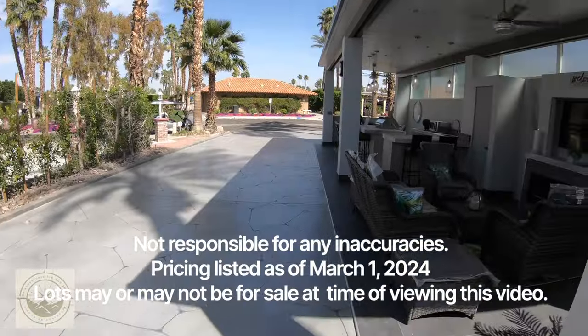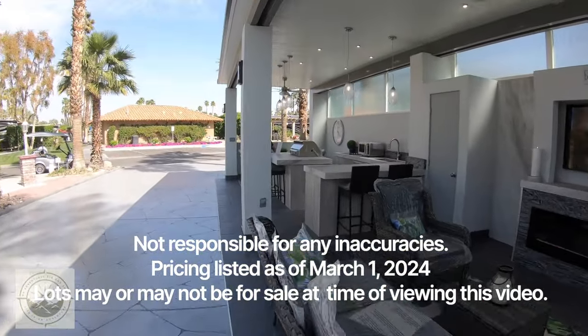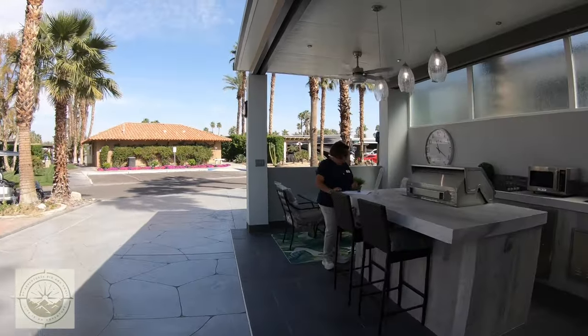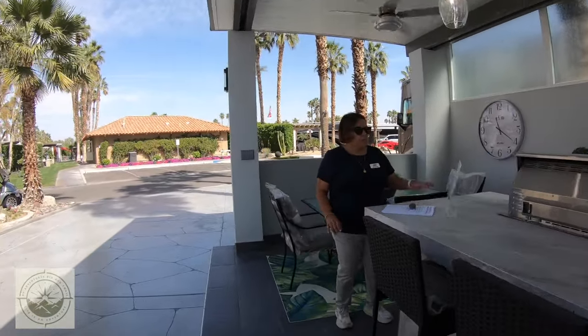Nice. And it has enough room for a 45-foot coach, which is fantastic. And I like the driveway there, too. The driveway's really lovely. Yep. And Judy. Yes. What do you think the MSRP is on this? I know what it is. It's $149,000. Ah, very good.